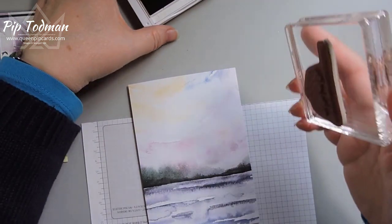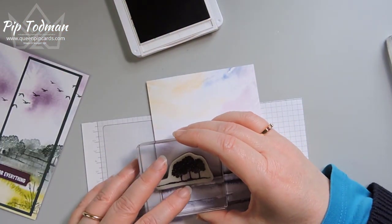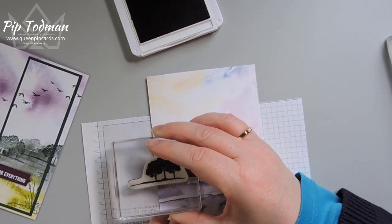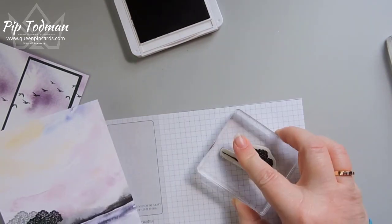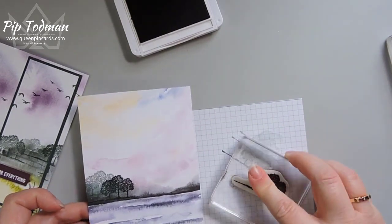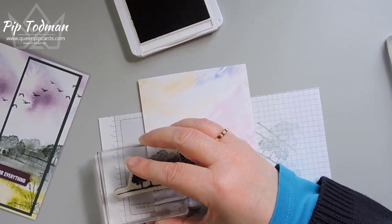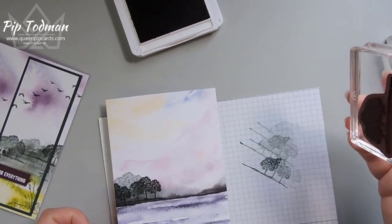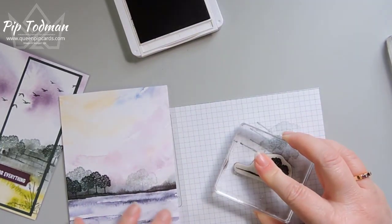So, first off, we're going to go with the trees. I always start at the darkest position with them at full strength. Then I rock slightly and don't do the bottom line if I can help it, and that gives me that depth. Then I might put another full one just over there, like so. And then, oh, that's quite light now. So let's see, can we put a bit in there? Not that it's going to show, because that's going to be off the edge.